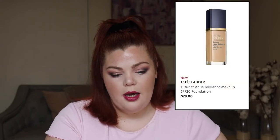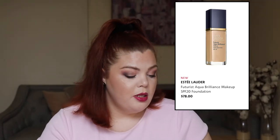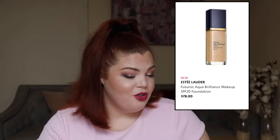From Sephora, we've got a couple of goodies. We have from Estee Lauder, the Futurist Aqua Brilliance Makeup SPF 20 Foundation for $78. It is a luminous, hydrating, medium to full coverage foundation. That sounds all right with me.